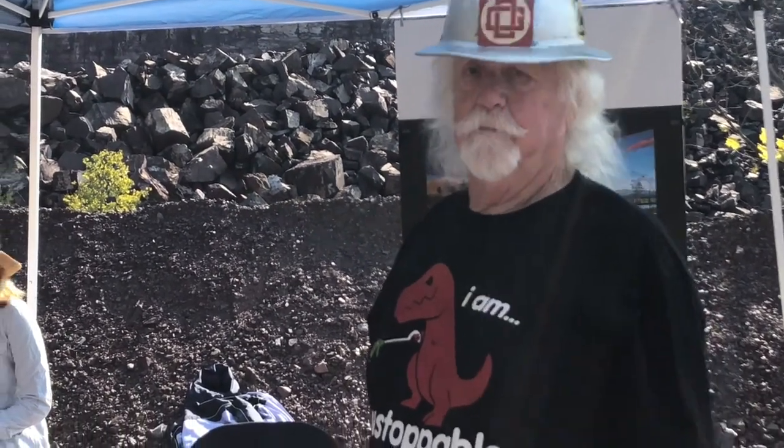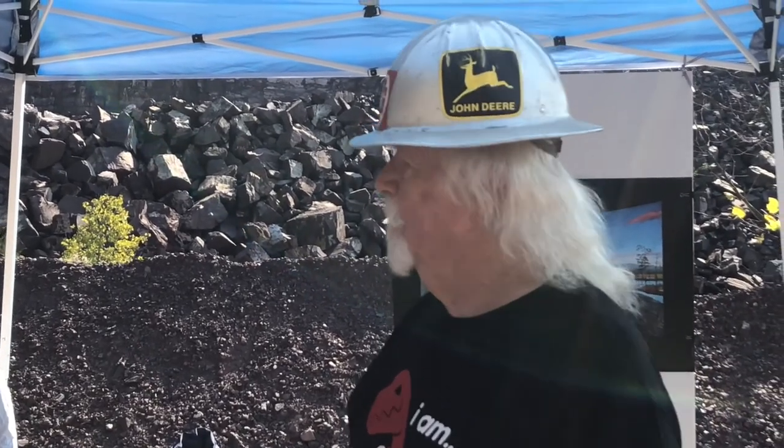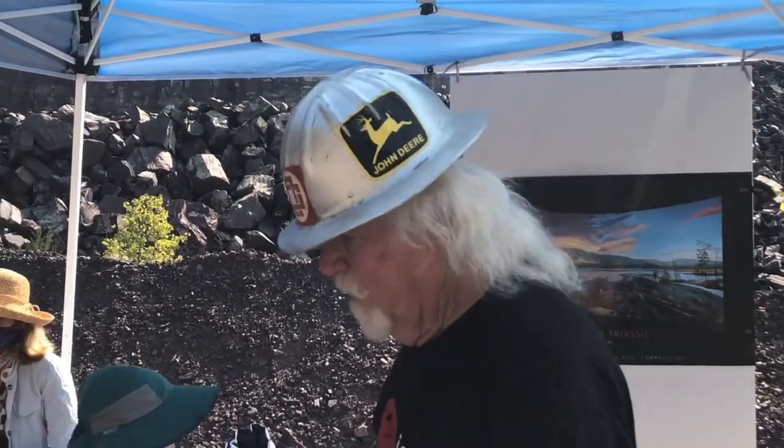Okay. All right. We're down in the ground about 255 feet right here. Supposedly it took 5 million years to form the stack above us. Yeah. Okay. When did they start digging it? They started here probably in the late 30s.